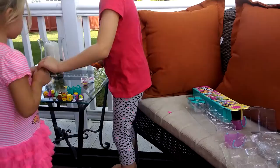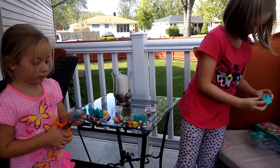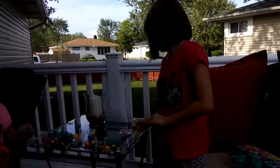Alexis, I need the scissors. Let me open the scissors. You said I could help. Okay, go ahead. Oh dear. Let's see this. Oh wow. Open that. Okay, Alexis, you don't have to cut it.